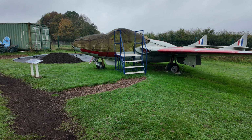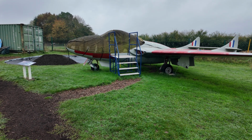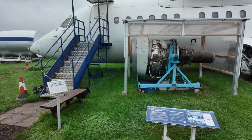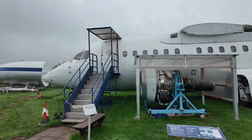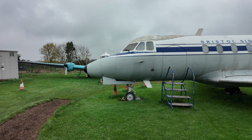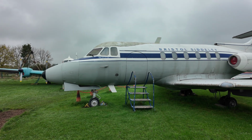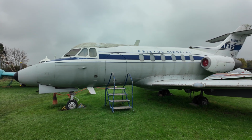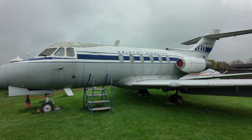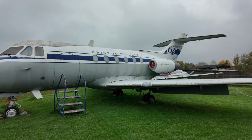Anyway, so there's a Vampire. This was a trainer version without the hood on. There's a British Aerospace 146. I think they used to take off from City Airport. Maybe still do. But the de Havilland DH-125, the executive jet, the successor to the Dove, which I think might be behind, I'm not sure. These aircraft used to be open. It may just be because it's off season, but they're all shut up now.